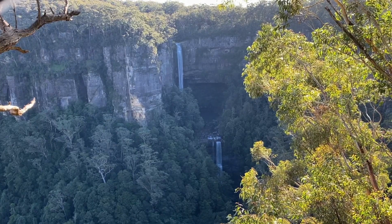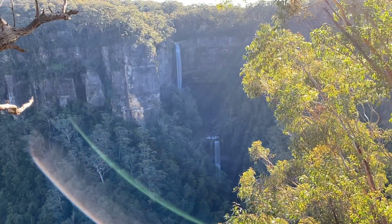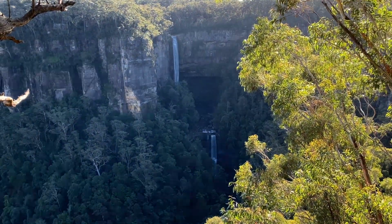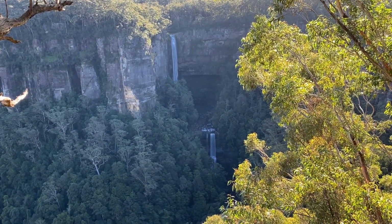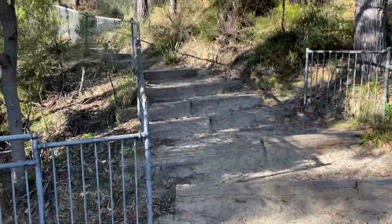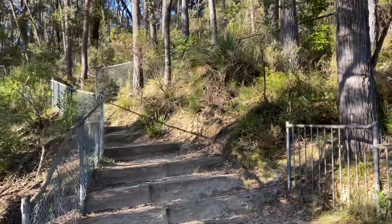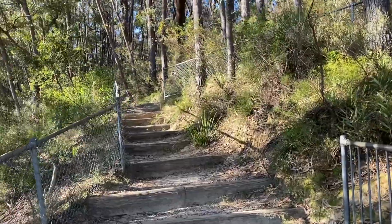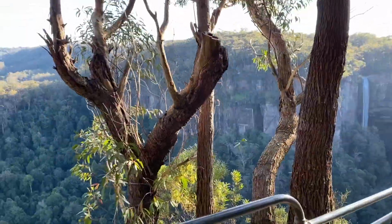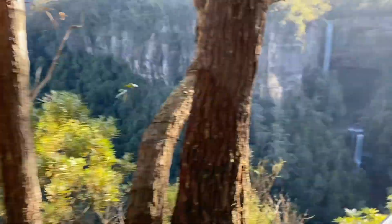Well, the light's terrible, we're right against the sun, but spectacular falls. This is the main Belmore Falls lookout. Just came down some stairs to get here. And you'll see the track keeps going off that way as well. That takes us to a different lookout, which has a slightly more direct view of the falls. So we'll go there next.